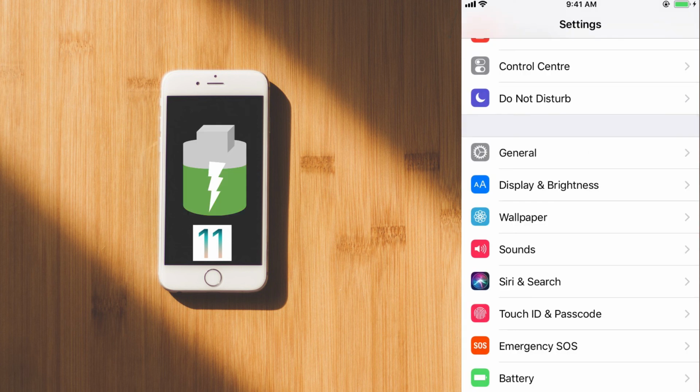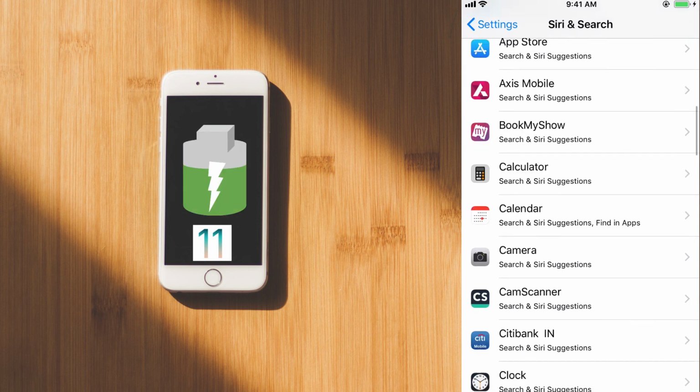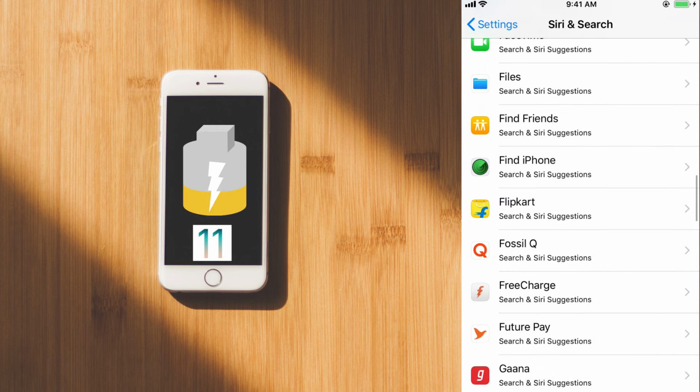So next one is related to the Siri and search. Just go to the Siri and search settings and then make sure listen for Hey Siri is disabled. And further you can disable the apps to be scanned by the Siri for the responses.